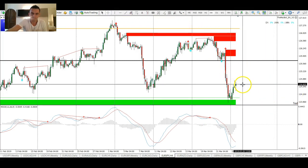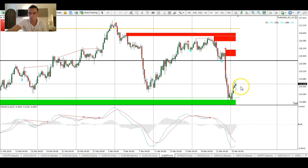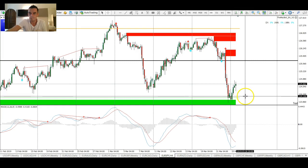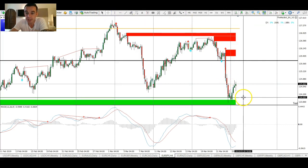So what I could possibly see happening here is this first bounce fading out, and we'll get the classic drop and then a rally back up. Okay, so I will be looking to buy this again. This is just your first initial bounce. I'll be looking to buy this again next week, or this week if it comes back down towards 124.